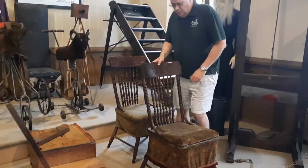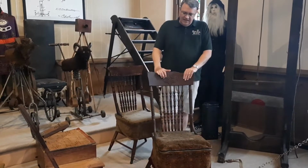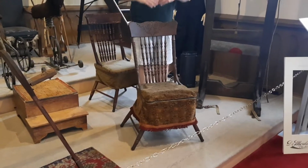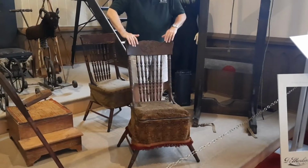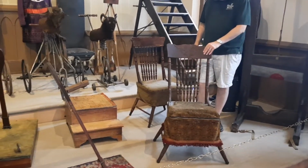Then we have the trick chair, which was a really popular seller for the company. The guy would be invited to have a seat, and when he does, the chair collapses like that, fires a blank, and we ring a bell. Brings him back up, too? Oh, that's hilarious. Very cool.